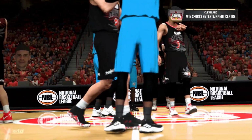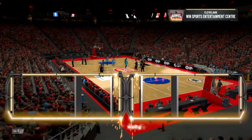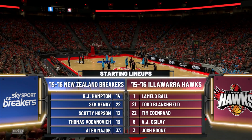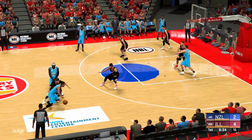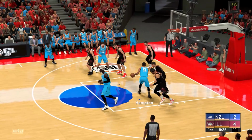Now, last game I want to figure out, we're going to go to Australia and see RJ Hampton versus LaMelo Ball. This is a very exciting game. I wanted to go to Australia and catch this game at least once in the National Basketball League. LaMelo Ball, I mean, there's not much to say about him that you don't already know. And RJ Hampton, another solid player, but another foreign guy.